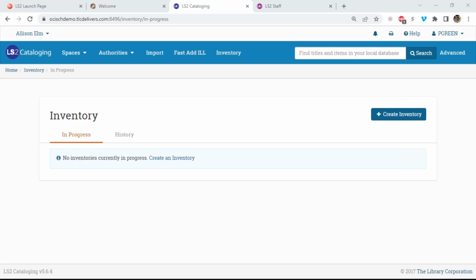Another advancement we have had with LS2 inventory over the previous version, real-time inventory, is the ability for multiple staff members to assist with inventory. And we've also expanded the ability for multi-collection inventory. So I'm going to go ahead and start a very small inventory process to show you how this works.